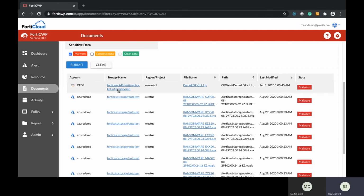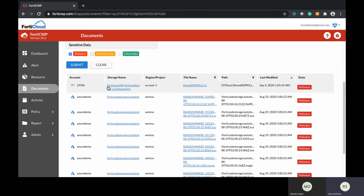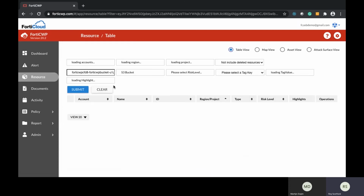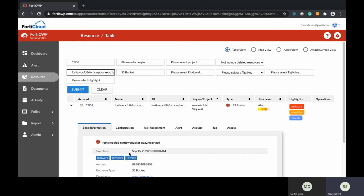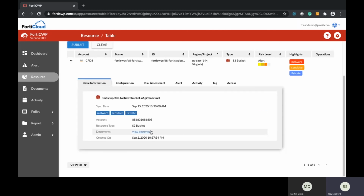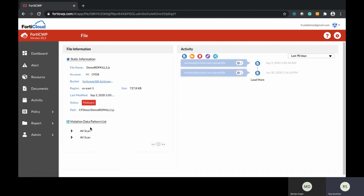It will show you what the storage name is, what the name of the file is, and all the information of what path it's in, when it was modified, and we can drill down into the storage area, this S3 bucket. I can then drill down into the bucket, and I can see that it's violating, but I can also view all the documents here. And when I click on this malware, I can drill in, and this is just a test JavaScript.